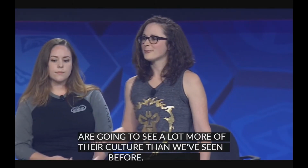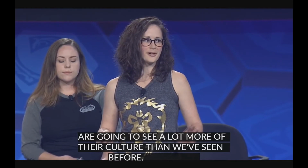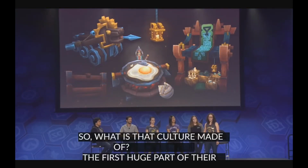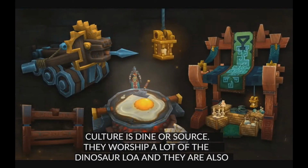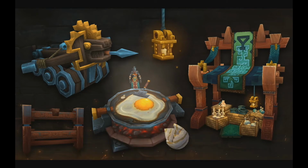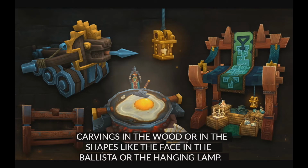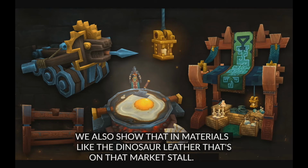So, what is that culture made of? The first huge part of their culture is dinosaurs. They worship a lot of the dinosaur Loa, and they're also a part of their everyday lives. And you can see that in the decorative design, like the carvings in the wood, or in the shapes, like the face and the ballista or the hanging lamp. We also show that in materials, like the dinosaur leather that's on that market stall. And we show it in things like food, like that giant dino egg they're cooking up.